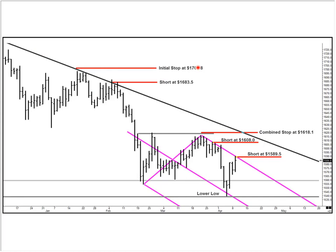This is the day of reckoning. This is why I'm still here after all these years. I've never blown an account out because I can't leave my stop up here. If I'm going to add here and here, I have to move my combined stop right here. It's close to the action.